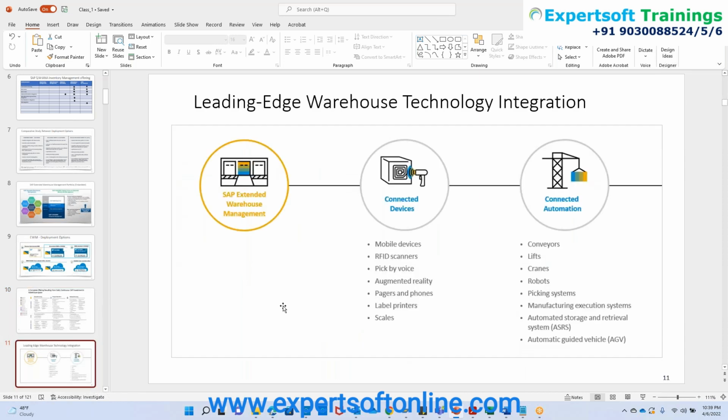And how many other next gen technologies can it integrate? By default, SAP EWM out of the box can integrate with ITS mobile, which is RF guns. In training, we will see the RF UI transaction, which will be similar to what you deploy in ITS mobile. Other than ITS mobile, now there is the next UI UX like Fiori, user interface and user experience.